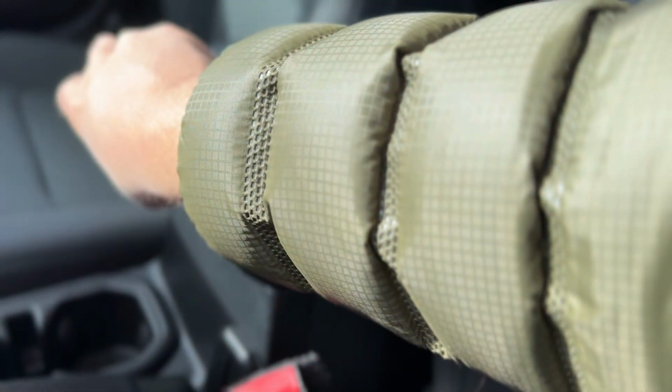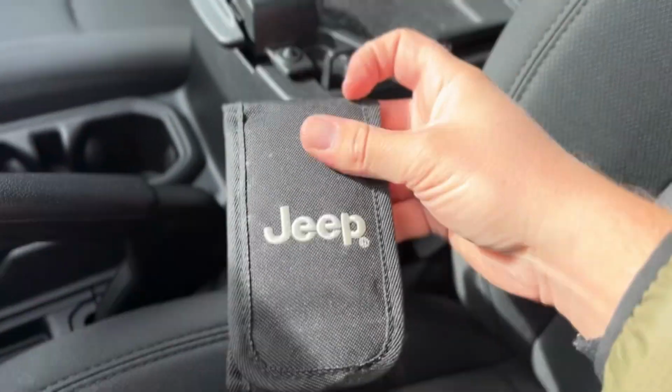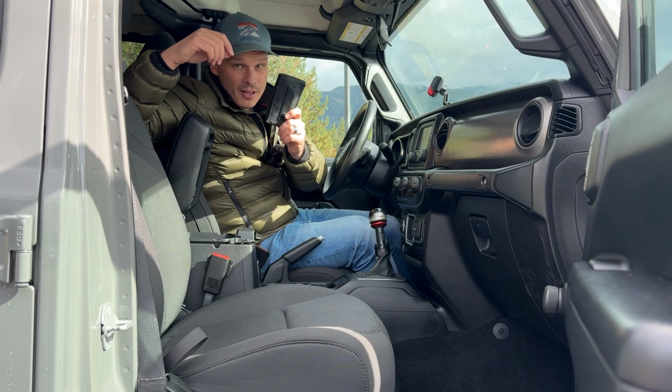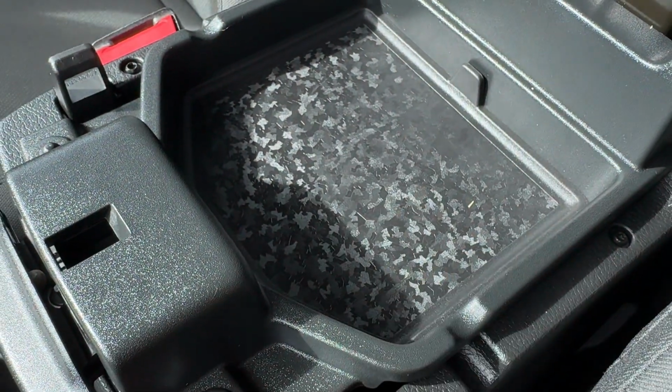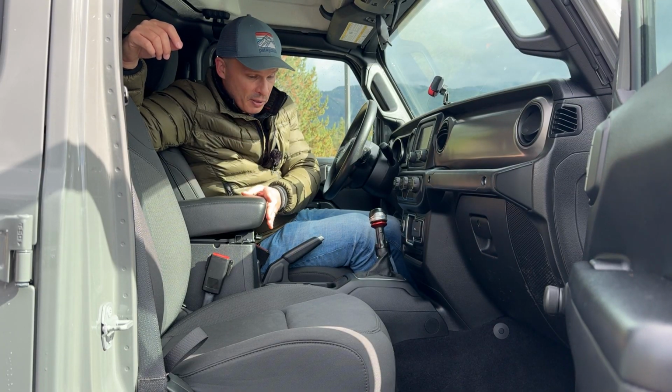There's the upper storage right here, which actually has tools on the inside of it, and those tools are actually used to remove the top as well as lower your front windshield. And inside of that top storage is kind of that carbon fiber looking stuff again, and I really like the way that looks. When the light hits it right, it just shimmers and looks really nice. I don't know why I like it so much, but I do.